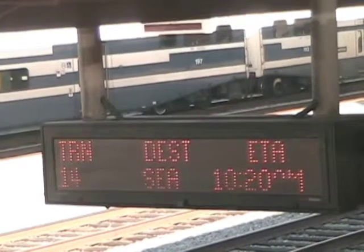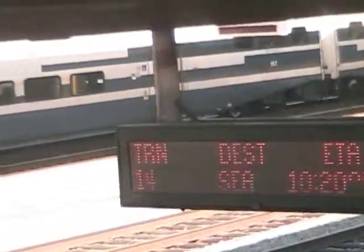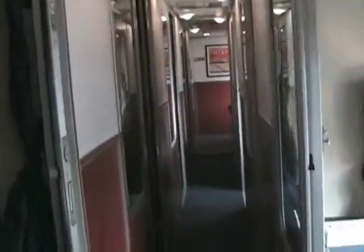This sign gives information about the northbound Coast Starlight, Train 14. This is a sleeping car. Passengers here wait for their train to pull out of the station. And you can get specialty coffees.